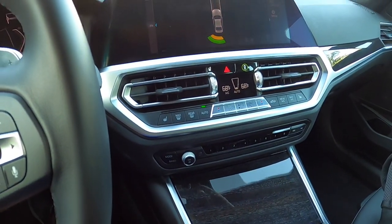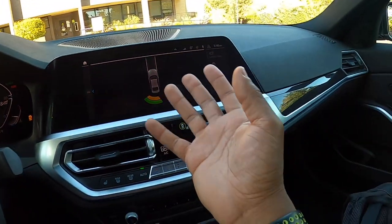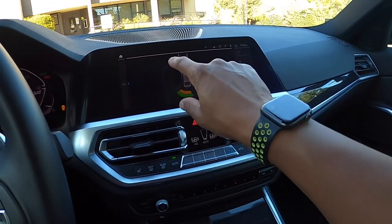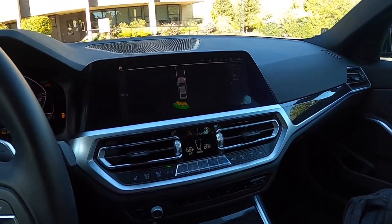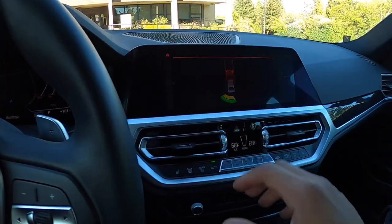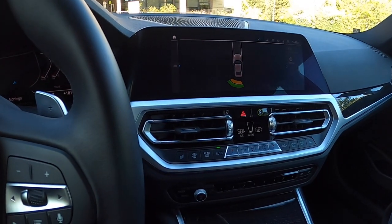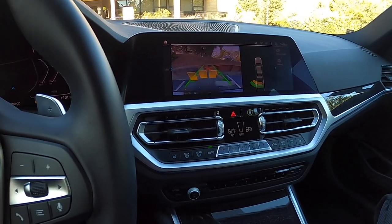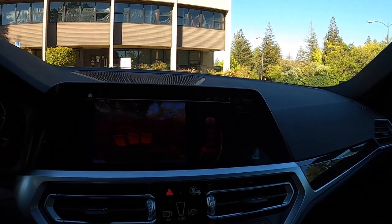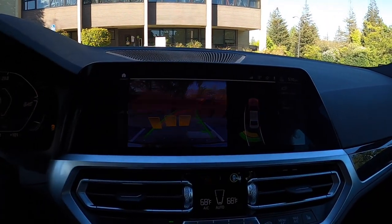Park mode, a 360 camera is available. It doesn't have it. This is just a rear camera, but you get parking sensors all around. If it had the 360 camera, this would be moved over here, and you'd see a car with a top-down camera view. This is your rear view camera. The camera's really clear. You have guidance lines.